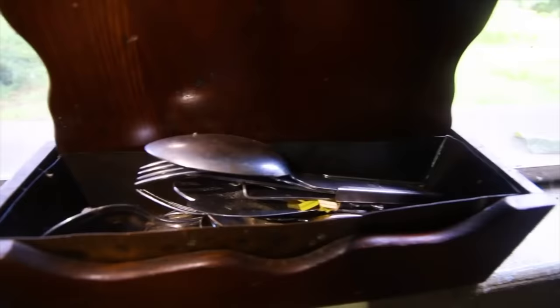Coming over here, we just found some old spoons and forks. Dude, everything in here is legit. I just got up and left. Something I skipped right over when we were just looking at the bathroom is that this right here is an axe covered up.